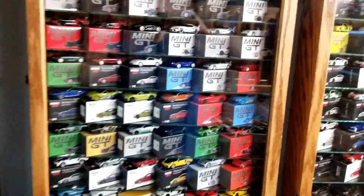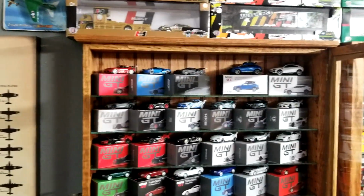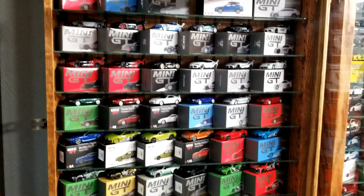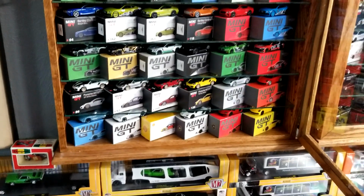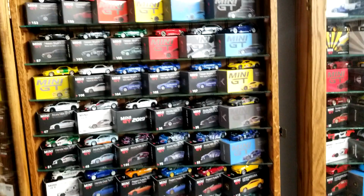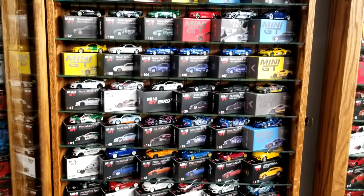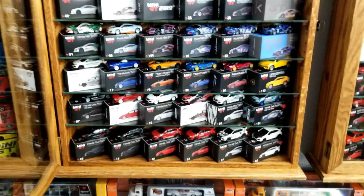These are the Mini GT cases. Easily one of my favorite parts of my collection. Still haven't cracked that guy open. That Shell Porsche, it's hard. It was expensive. More Mini GT, obviously. A lot of Civics.